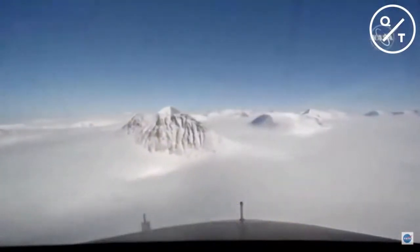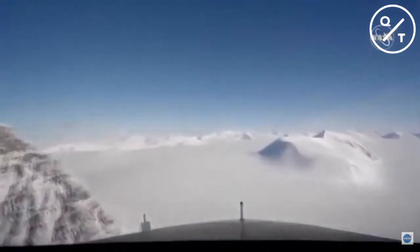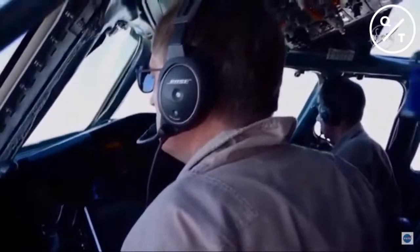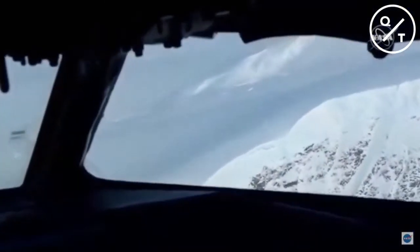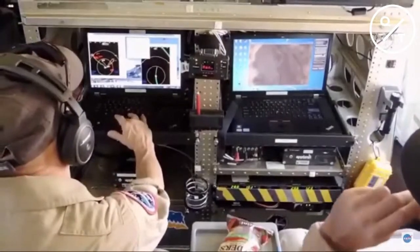Antarctica's harsh and often unpredictable weather determines when and where the ICEBRIDGE team will fly each day. I've got rising terrain, 12 o'clock, 7 miles. Tally-ho. Tally-ho, and I'm going to start climbing here. Pilots need perfect visibility of the terrain for safety. We'll clear it. It does get steeper as we get closer to it, so we can pitch up a little bit. Several science instruments need a clear line of sight between the aircraft and the ground to collect proper measurements.